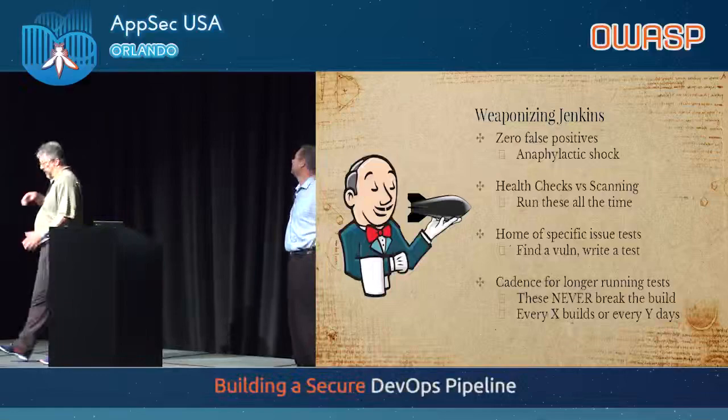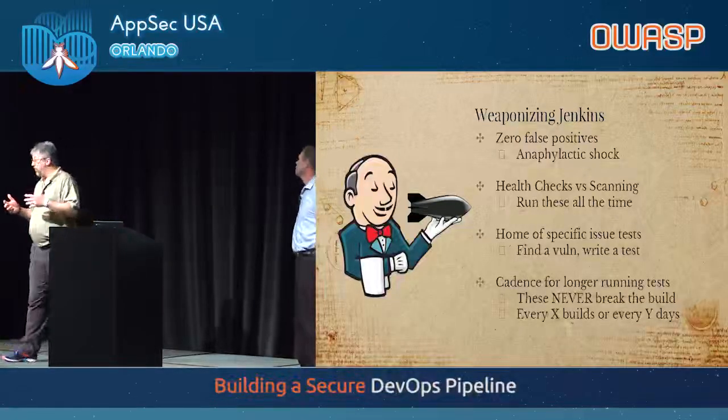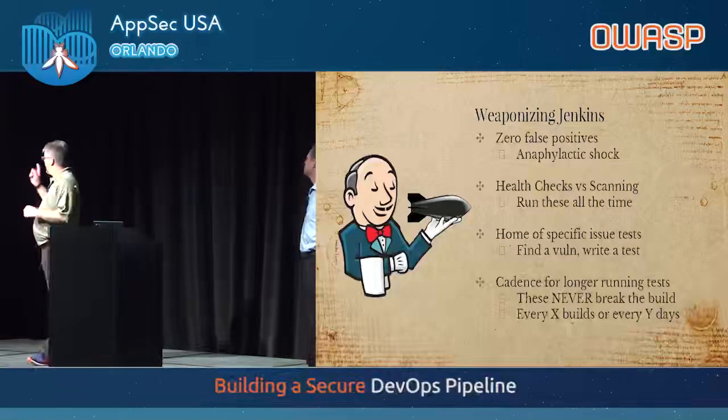And then if you have a more sophisticated group or a more programmy kind of AppSec team, right?